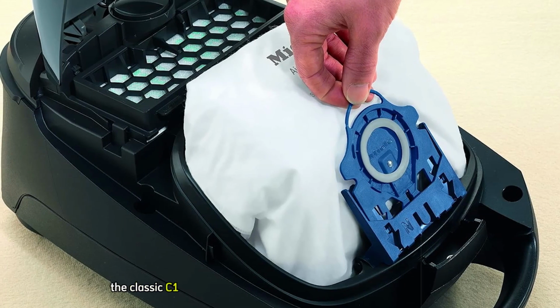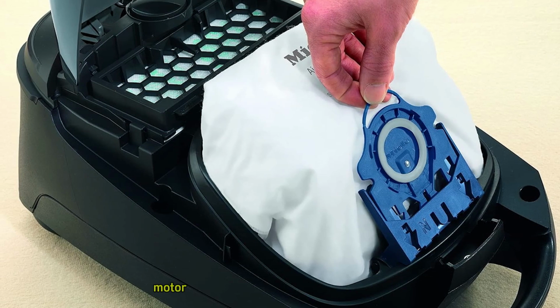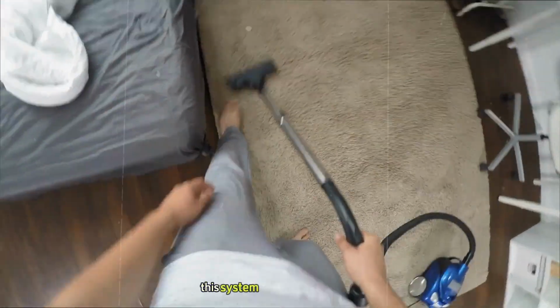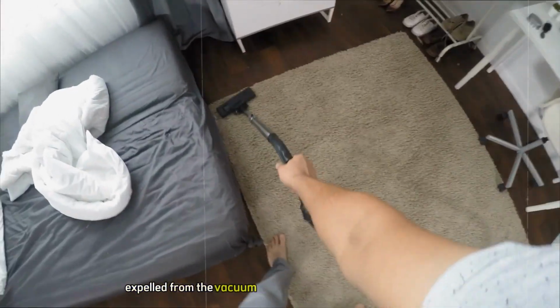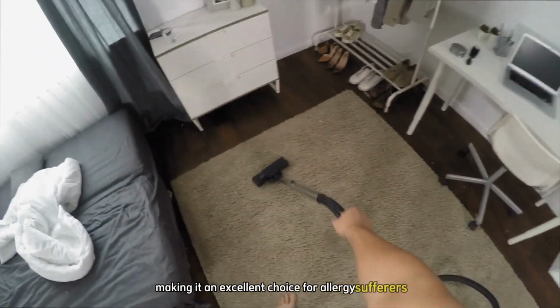The Classic C1 comes equipped with Miele's Air Clean sealed system, which includes a dust bag, motor protection filter, and Air Clean exhaust filter. This system ensures that the air expelled from the vacuum is cleaner than the air in your room, making it an excellent choice for allergy sufferers.